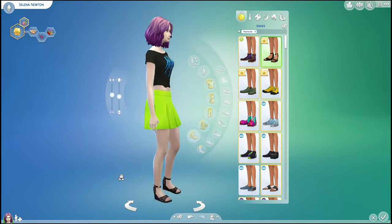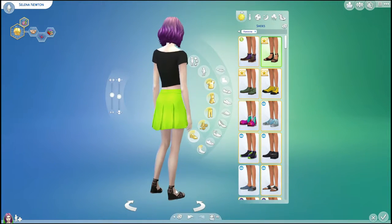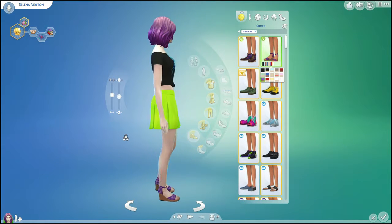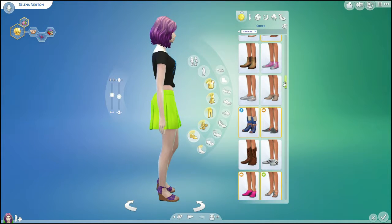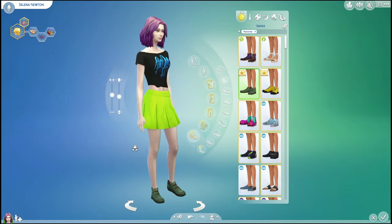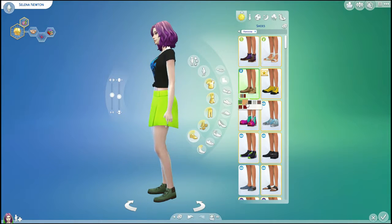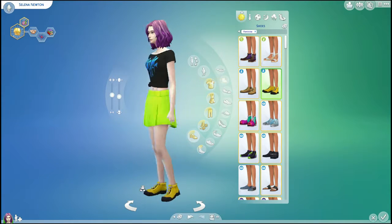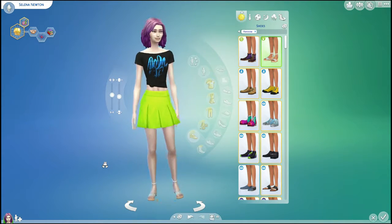Okay, and then there's some heels with lace. Ooh, I like that one. Ooh, purple, my fave. Okay, and then there's, I don't think those are from, yep, camping. Sorry, I haven't gone through my game in a while, but we're gonna leave it on those adorable ones.